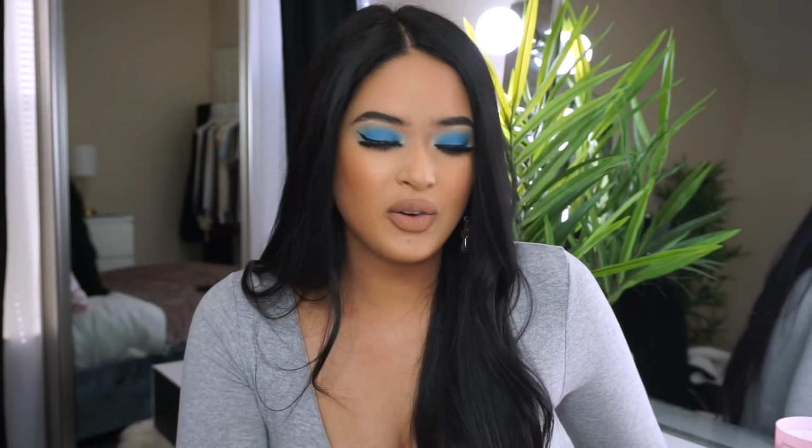They have been my go-to. I wear them for every single look. You guys have seen throughout my videos this whole year, these are the only lashes I've been wearing. They're synthetic, so they're cruelty free. They're only $11, I believe. The only bad thing is that you have to get them online. Hopefully one day the Lash Bar LA comes to stores, Ulta, Sephora, who knows.